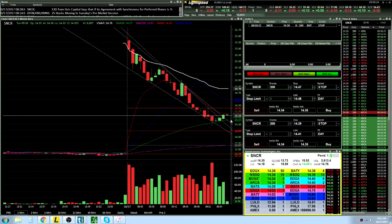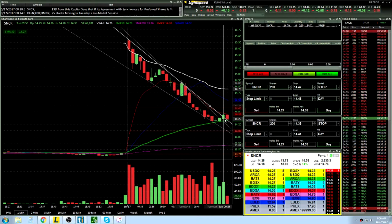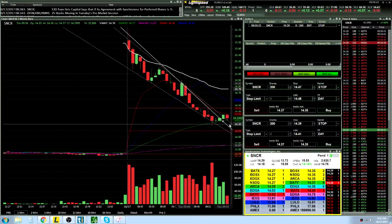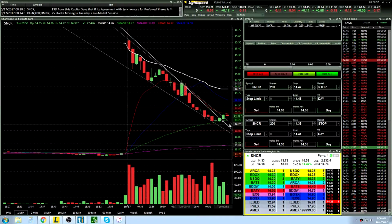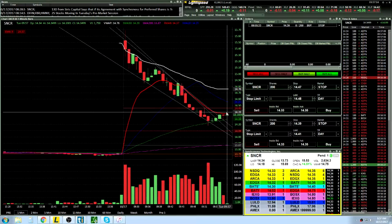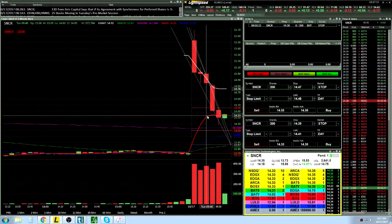I know the 50 came along and is helping. It looks like it's finally catching a bottom here, but I want to see it get above the 9 on the ones before I really start doing anything with this. Then we also have the pivot point to worry about, but I'll be trading on the fives. The 9's been an issue here, and it's starting to get held.